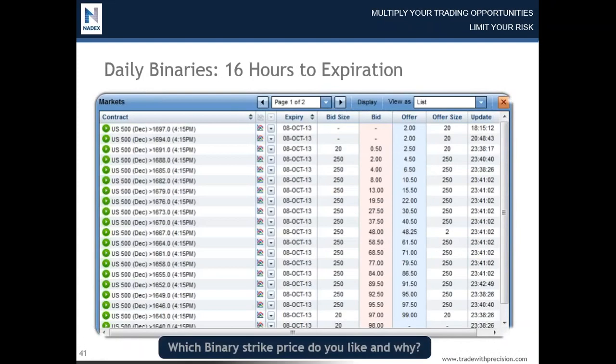When you're looking at daily binaries, you also have more choice in your expiration. So that's why a lot of the time you'll find that we're talking more about binaries than we do about spreads. It's not because one is better than the other. It's just that sometimes we have better choice for the expiry and for the strike prices than we do on the spread. So let's have a look at what sort of binary I can look to choose.